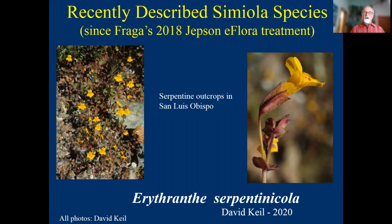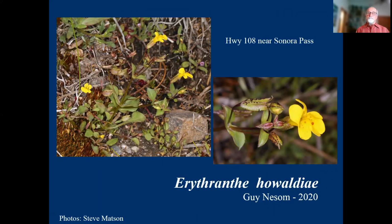So he described that. Guy Neesom looked at some plants that Anne Howell had discovered in her botany work in the Sierras and Mono County. And this plant was described and named after Anne, and it's still a very localized population on Highway 108 near Sonora Pass. It bears some similarities to some other very restricted monkey flowers. I've not seen it. I'm looking forward to checking it out.